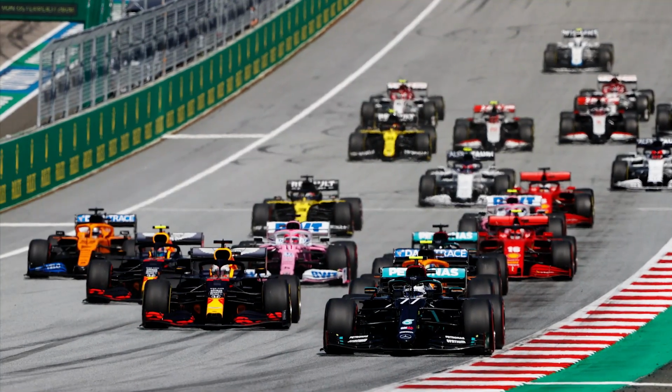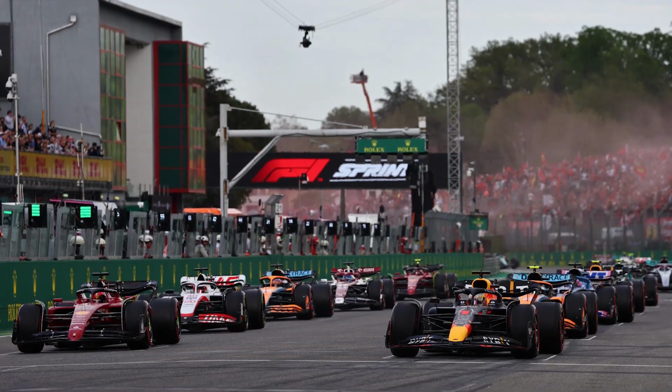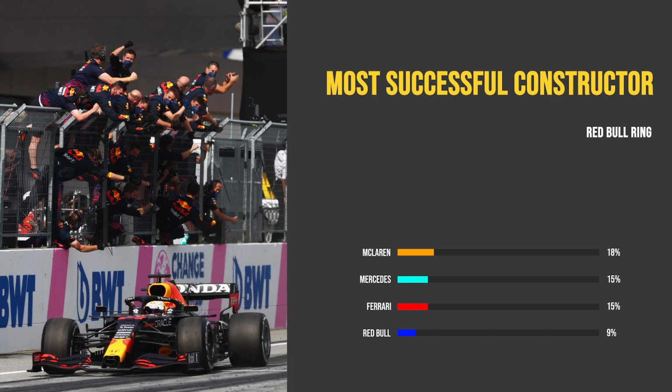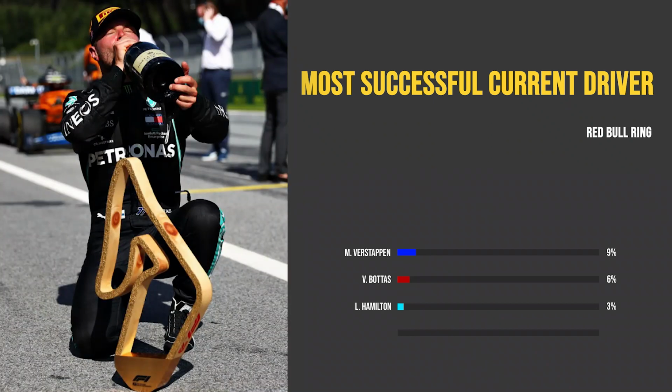This year will mark the 35th Austrian Grand Prix in Formula 1, and the first time the sprint weekend format will be held here. The most successful constructor in Spielberg is still McLaren, as they've won 6 times around this circuit. Next come Ferrari and Mercedes, and Red Bull as well, who have been on a strong run of form as of late in Austria. That has allowed Max Verstappen to have the most wins at this track out of the current drivers, with 3 in total. Valtteri Bottas and Lewis Hamilton are the only other 2 current drivers to have won in Austria, having taken 2 victories apiece.